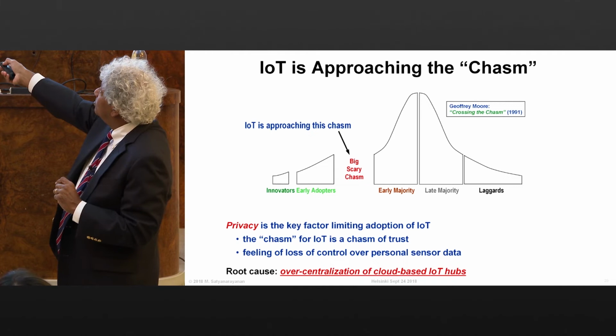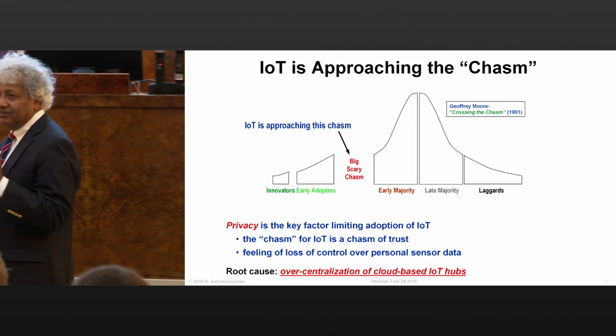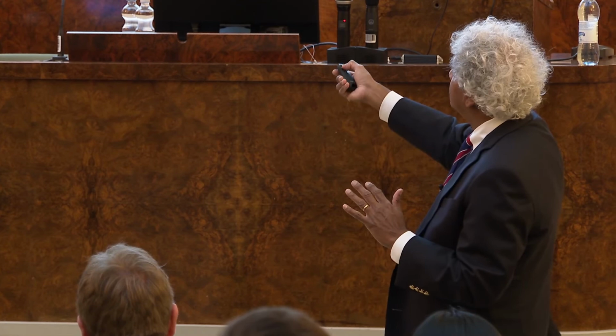And the central message of the book, which is why it's called Crossing the Chasm, is that between these two groups and the early majority is a huge, scary chasm. Understanding for your technology what the chasm is, and then figuring out how to overcome it, is key. So the message from this is for IoT, the chasm is a chasm of privacy and trust. That adoption in personal lives is never going to cross this chasm until the public, the early majority, is convinced that it has a handle on the privacy problem.